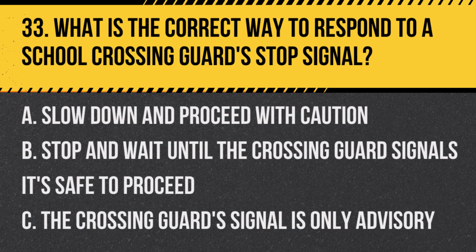Question 33. What is the correct way to respond to a school crossing guard's stop signal? A. Slow down and proceed with caution. B. Stop and wait until the crossing guard signals it's safe to proceed. C. The crossing guard signal is only advisory. Answer: B. Stop and wait until the crossing guard signals it's safe to proceed. Always obey the signals of a school crossing guard.